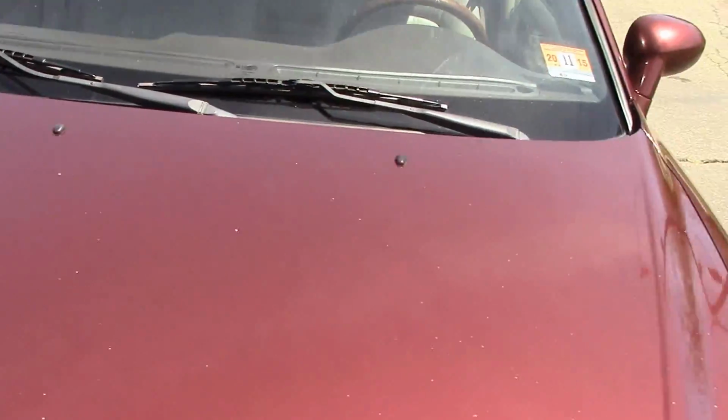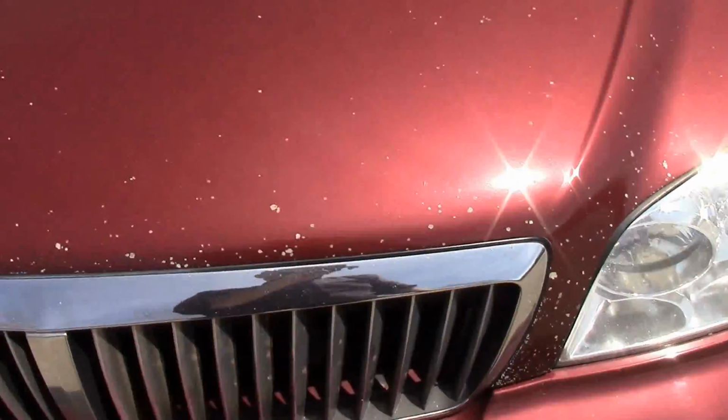It just has quite a few of these stone chips. I mean, you would expect that though, because of the mileage this car has done. But you can go to the Hyundai dealer and get the matching paint and spend an hour or two just touching up all the little dots.